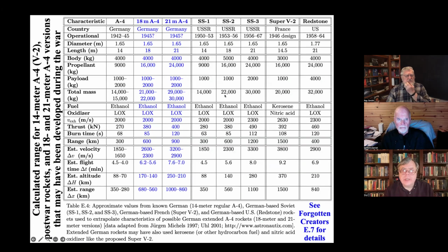So here on this table, I've shown the specifications in the left column for the standard A4, and in the right columns for these post-war versions. And then in blue, I've shown the estimated specifications for what stretched wartime versions of the A4 might have been like, and what their ranges would be.